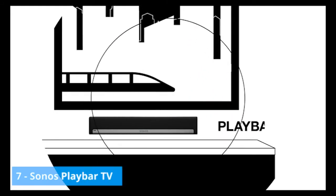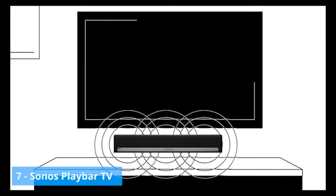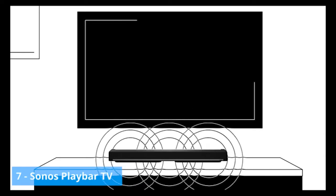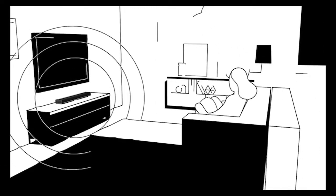Playbar fills your home with cinematic sound when the TV is on and all the music you love when it's off. Mount it on the wall or lay it down, and Playbar's 9 internal speakers deliver deep rumbling lows, crystal clear dialogue, and immersive sound.